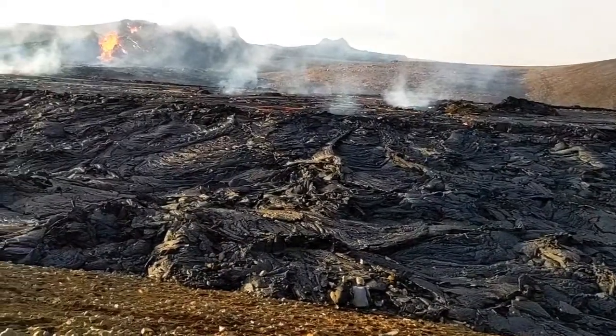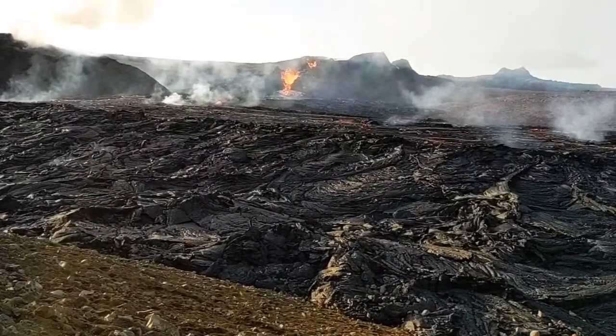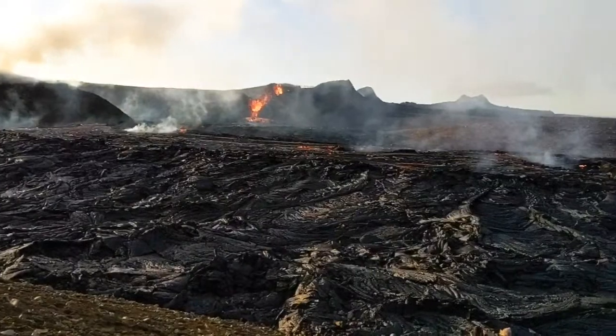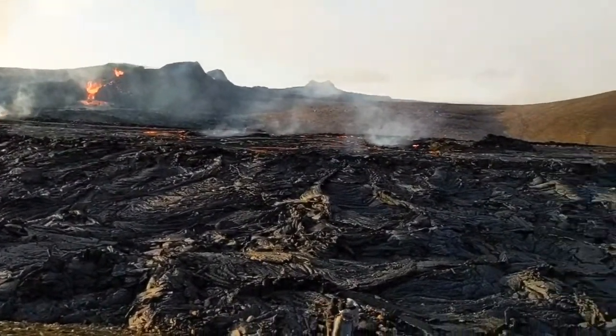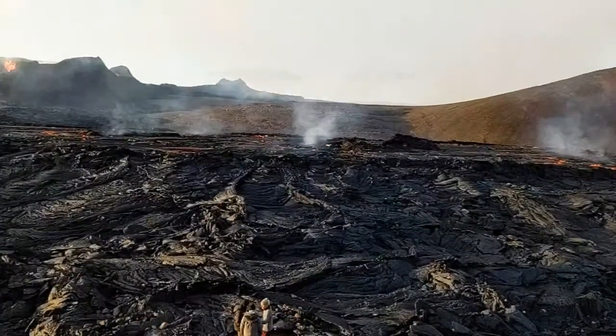Yes, boss. There is high likelihood that another fissure opens up. This has been going on strong for a while, and even if the northeast stops, I think maybe some of the pressure will just go a little bit further north.